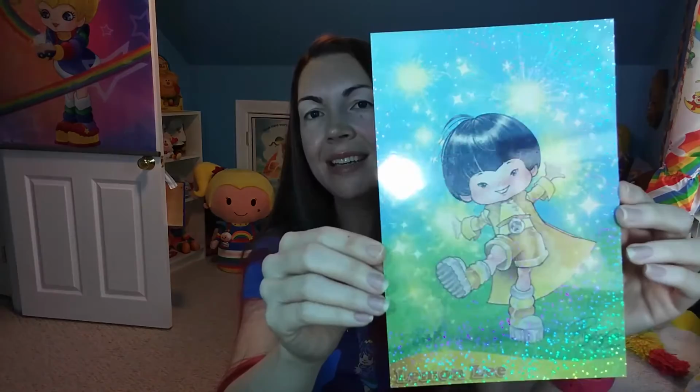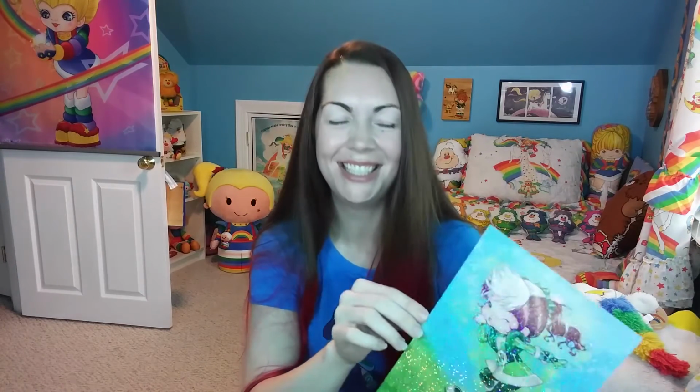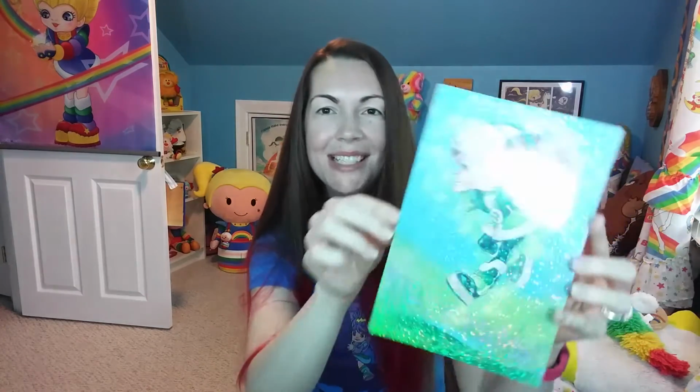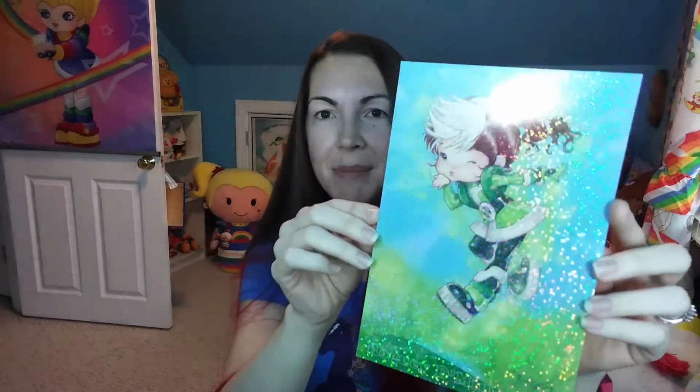This is Lemon Lee. She's so cute. Oh my god. I feel like I should have techno music playing while I show you these. The Rogi Dement. I don't know why, but all these super sparkle colors make me just want to dance. I feel like I'm at a rave. Not that I've ever been to a rave. I always wanted to go to one. It never happened. This is Ice Blue.